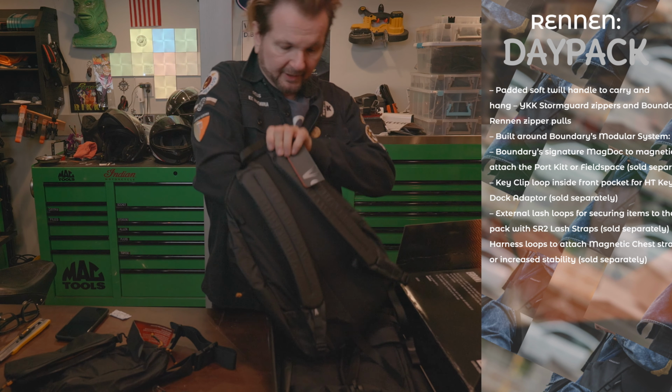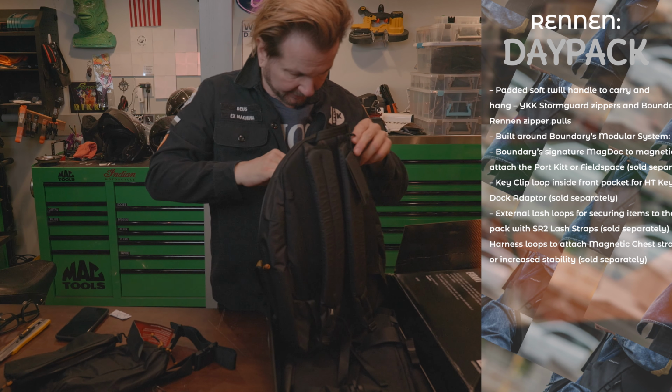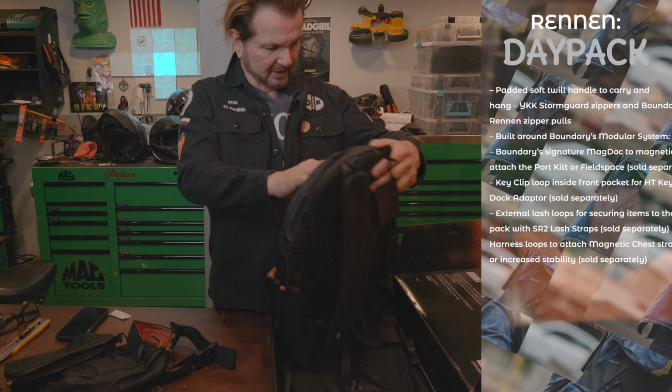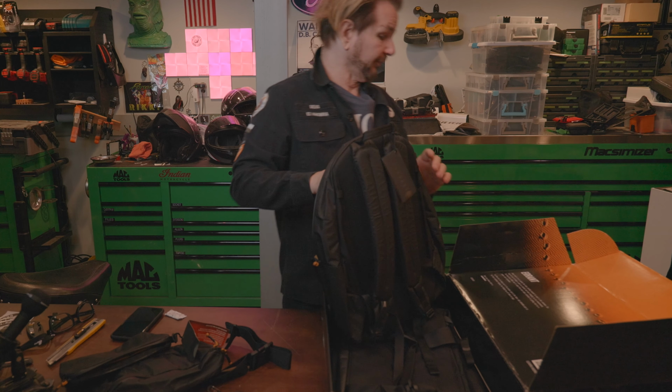This looks like a pocket for like an iPad or a laptop. How big of a laptop? Maybe a 15. I don't know. I can't confirm that off the top of my head. Although I do have a measuring tape.